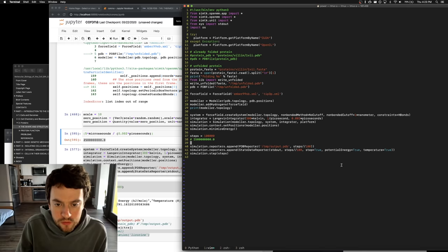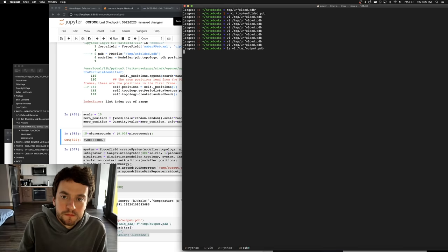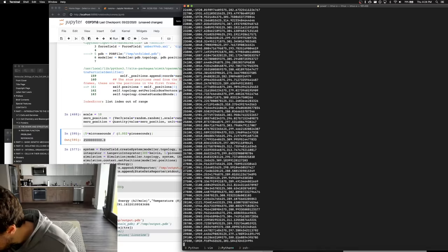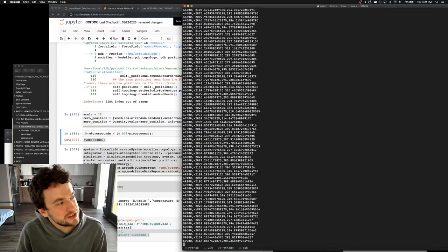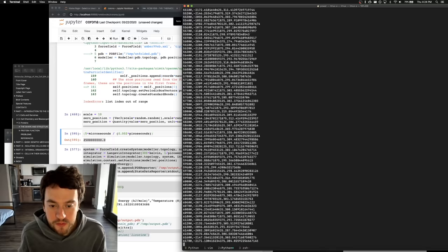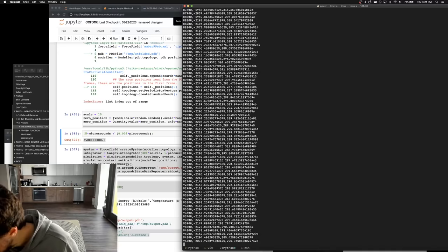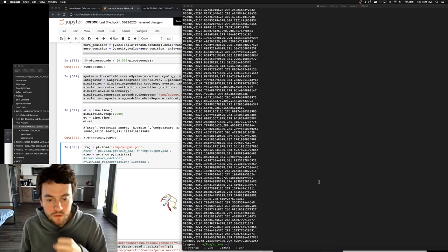Do 1,000 here and does it still work? Celsius is right. 273 Kelvin is 0 Celsius. Look at it fold. It's going down. It didn't get faster. I just printed out more stuff. Okay, 1,000 works. All right, who's ready to push this to a GPU?